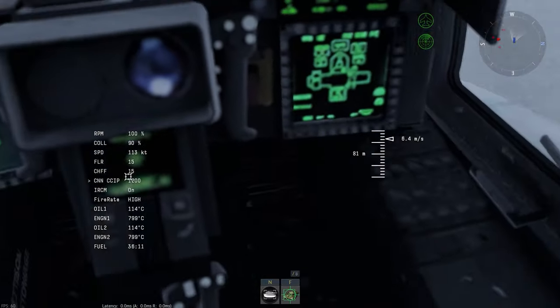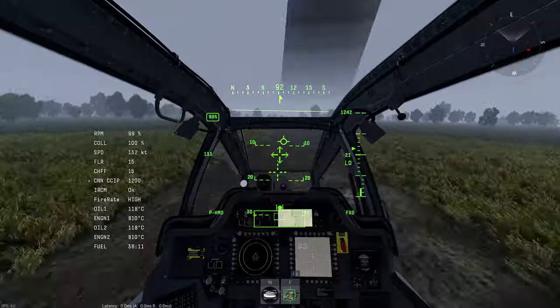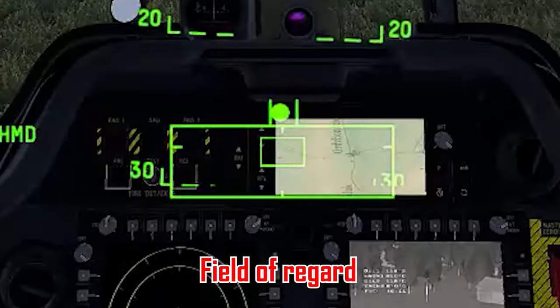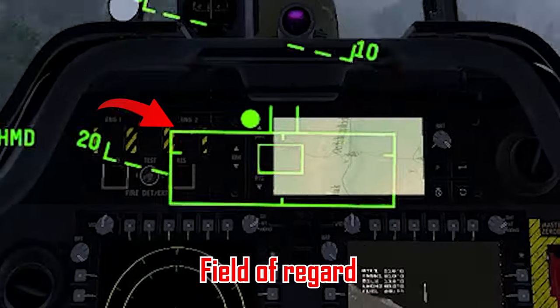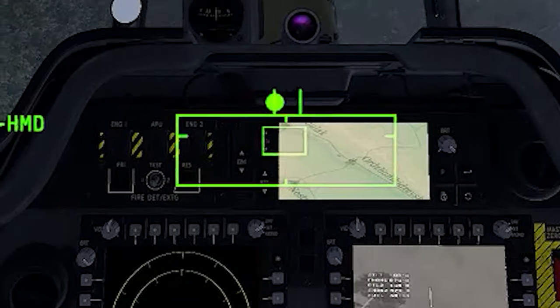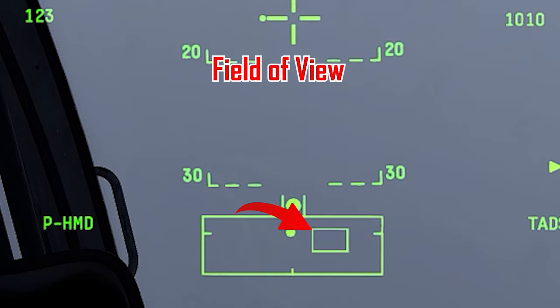And as of now, the gunner barely even has a cockpit, so maybe in the future. Now let's have a look at this square section at the bottom center of our HMD. The biggest square is the field of regard, or FOR. These basically show you the sensor limitation of your camera system. The tiny square in the middle is basically showing you your current FOV within this camera system.